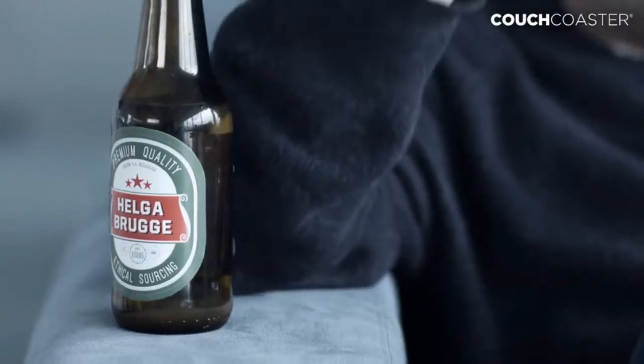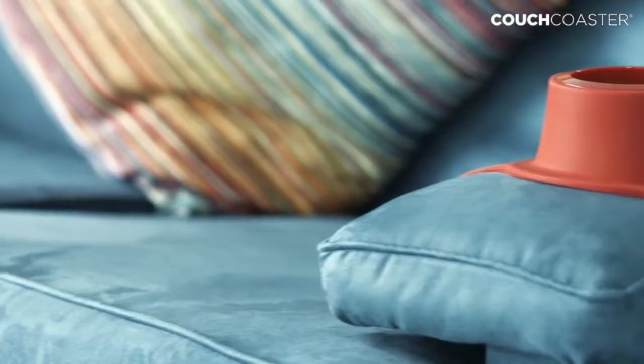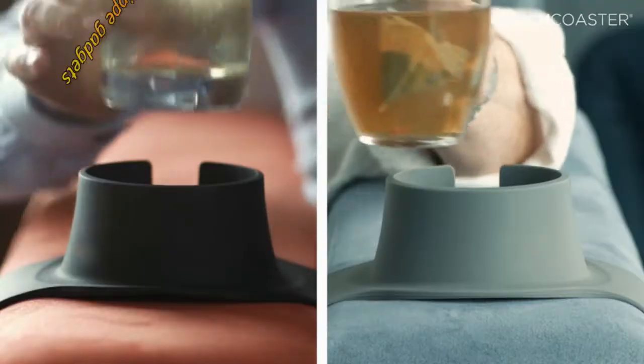Whether your drink is staring at you from the coffee table, balancing nervously on the sofa arm, or waiting to be knocked over on the floor, we have the perfect solution for you. Couch Coaster, the ultimate drink holder for your sofa. Its sleek body wraps over the arm of your couch and holds all your favorite drinks, hot or cold.